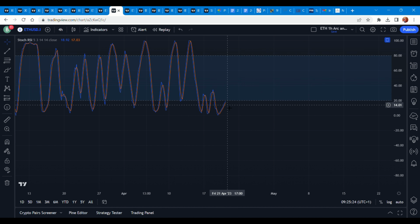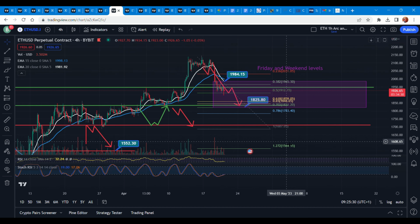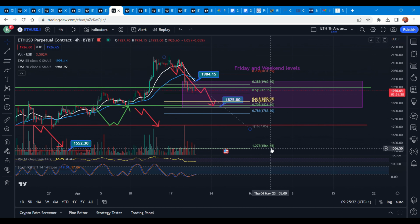But it hasn't yet gone into the normal range box, so it could still meet resistance here and then start heading down. So I'll trust the reversal when I see support being gained. At the moment, we haven't even backtested a 20 EMA.